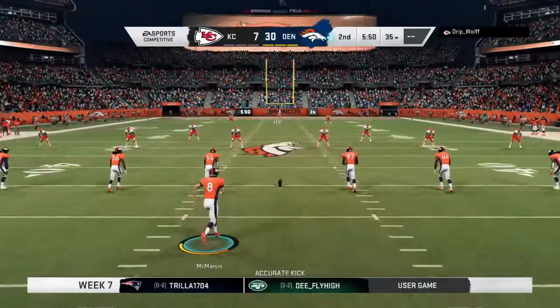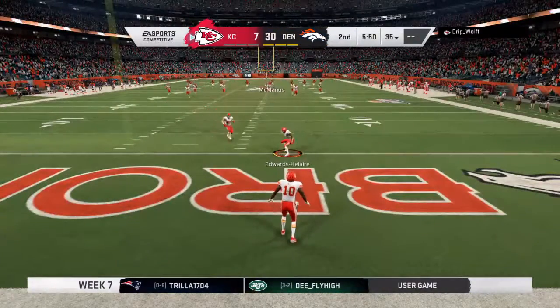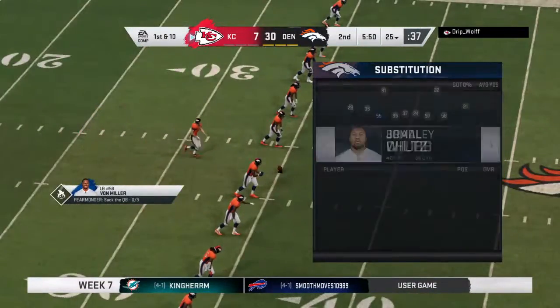So they'll get another shot on offense following that pick six. And now the kick is away. And this will not be returnable. It's out of the back of the end zone for a touchback.